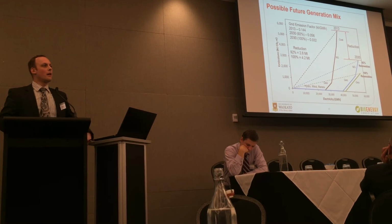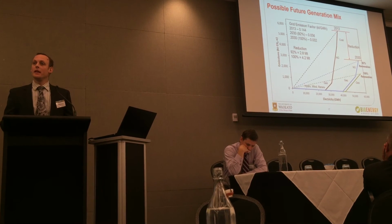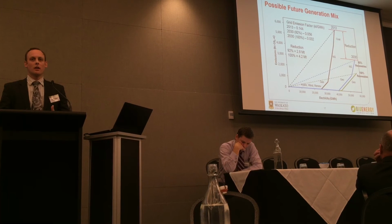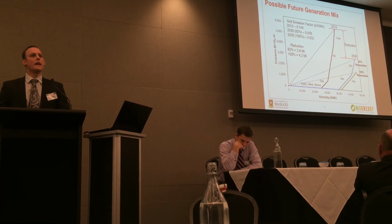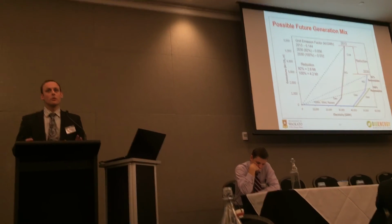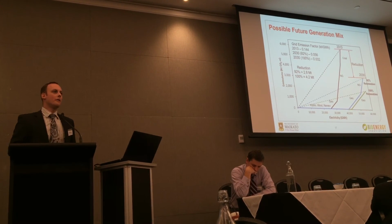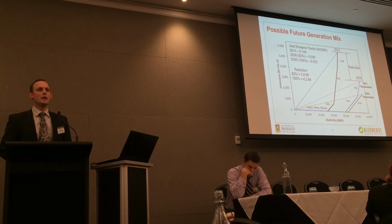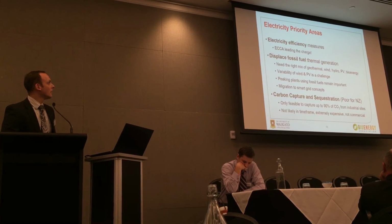And so any talk about, say for example, PV, that has its place, but unless you're displacing thermal generation, either existing or new, then that's not an emissions reduction necessarily. It may be a good thing to do, and there are other drivers for that, but from an emissions reduction point of view, we just have to think through how that actually affects the emissions reduction.